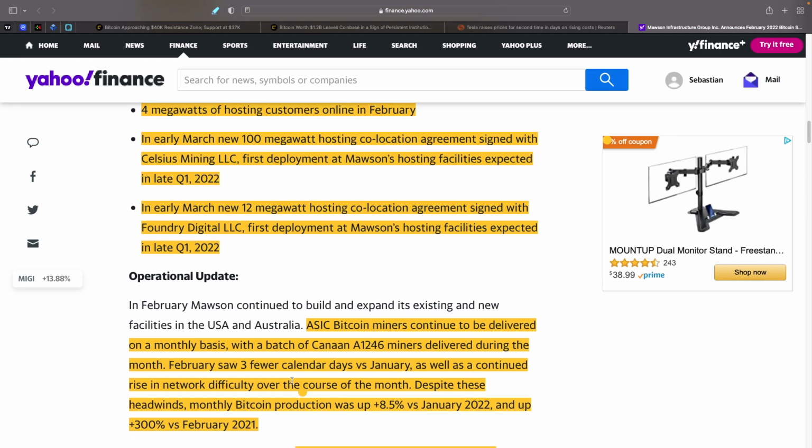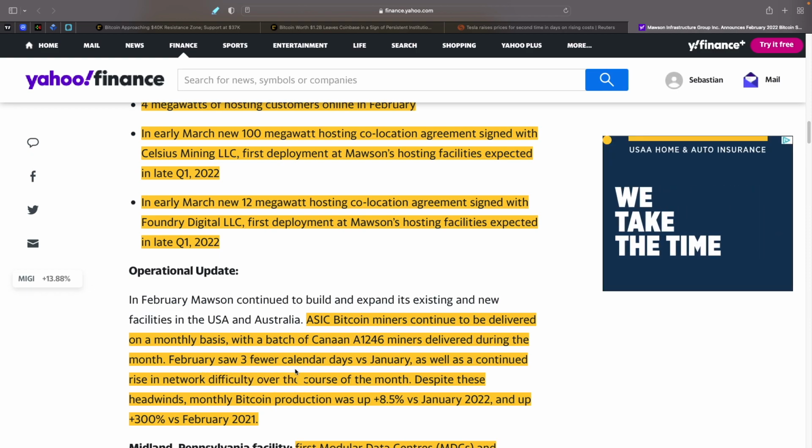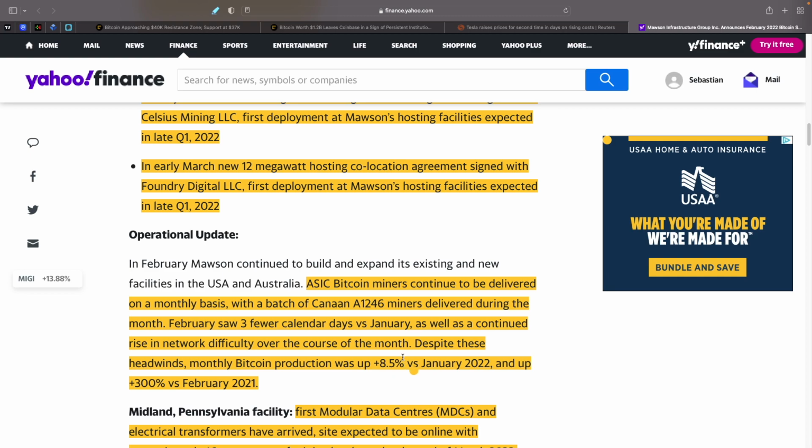Operational updates. So ASIC Bitcoin miners continue to be delivered on a monthly basis, with a batch of Canon A1246 miners delivered during the month. February saw 3 fewer calendar days versus January, as well as a continued rise in network difficulty over the course of the month. Despite these headwinds, monthly Bitcoin production was up 8.5% versus January 22 and up 300% versus the February 2021 of last year. So this was obviously huge. They're the only ones that I cover, like I said, that were actually up.